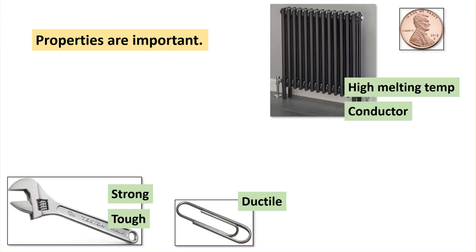Material properties are an important consideration when selecting materials. Can you imagine a wrench made from plastic? We need a wrench that is strong and tough. A plastic wrench wouldn't work very well. And do you think a radiator would work if it was made out of ceramic?